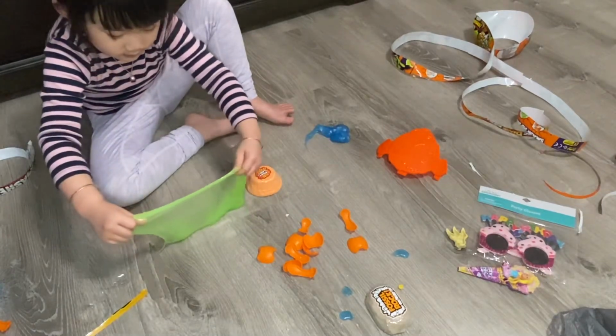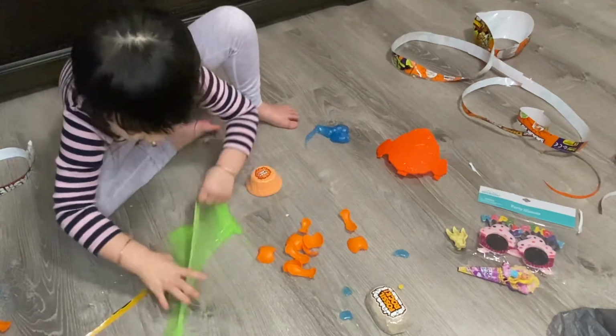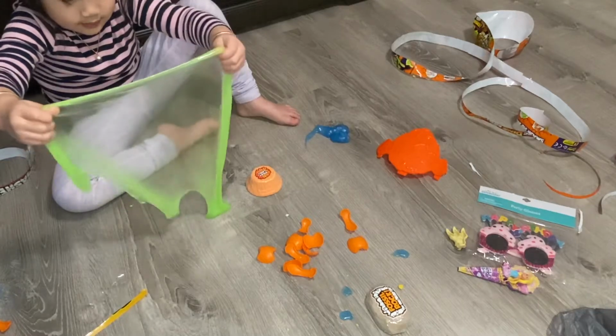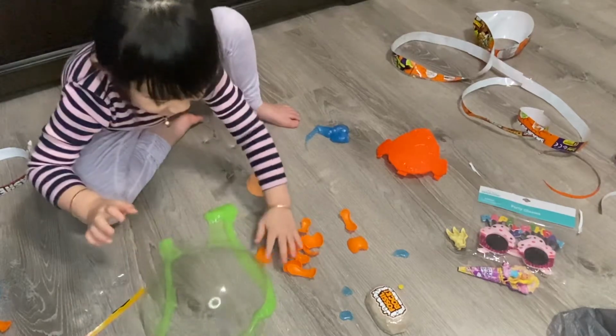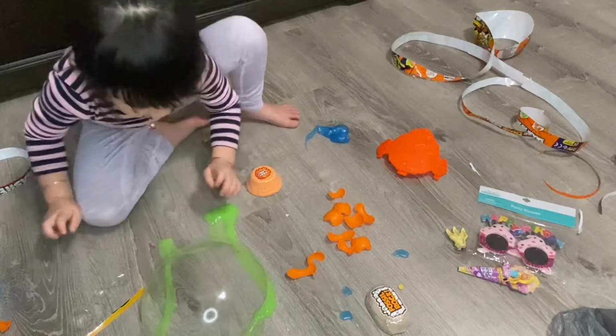Play with the sand? No, you play with the slime. You cannot make bubble with that. There you go. That's a big bubble. Good job.